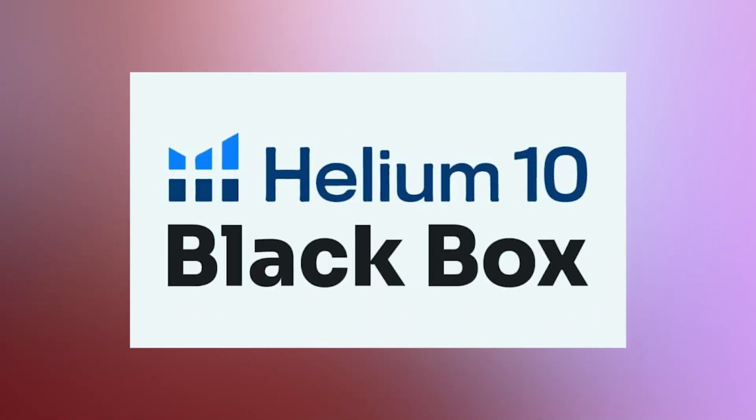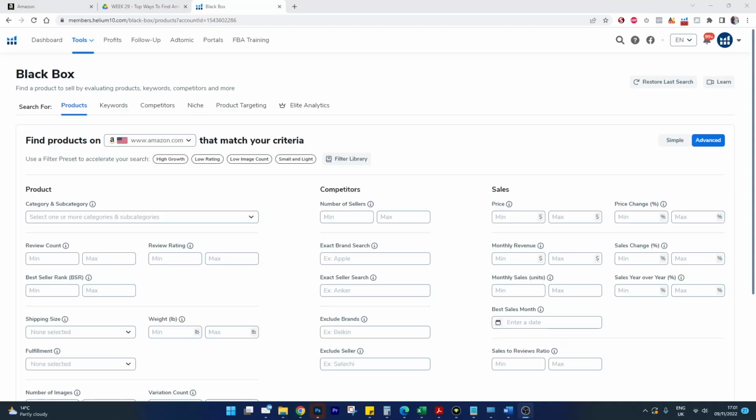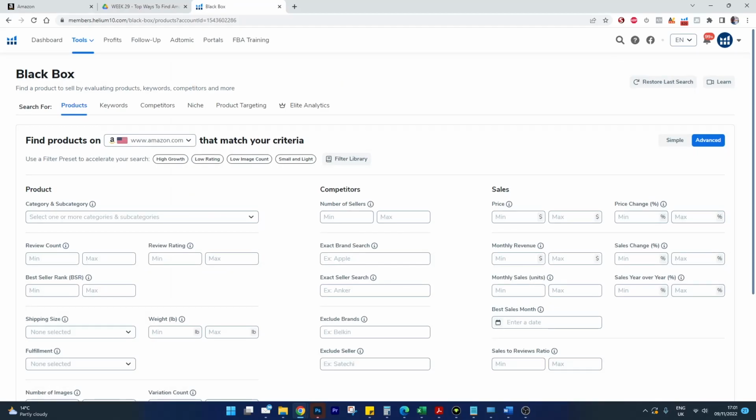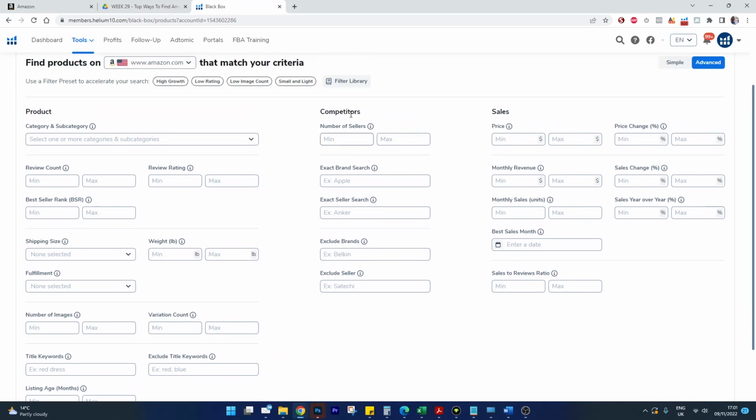A research method that I frequently use is with a tool from Helium 10 called Black Box. Black Box works a bit like Google in that it searches all of Amazon based on criteria that you set, and then it shows you the hundreds of product ideas that meet that criteria. In order to access it, head to helium10.com, log into your account, and then select Black Box from the drop-down menu. You'll then be presented with all of the filters that you can change according to your own desires.